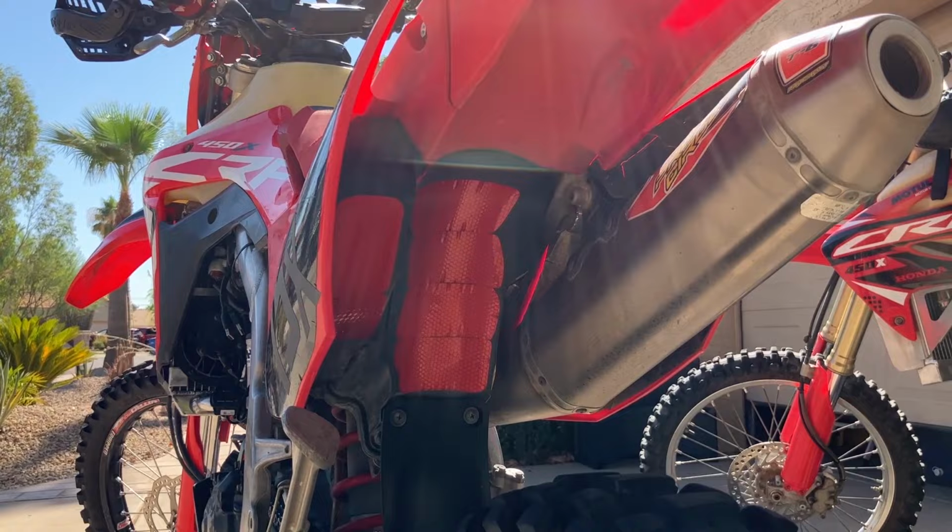The 2019 is a fresh build off a retired race bike. Other bike builds: on the left is a 2005 XR650R, and then on the right here is a 2019 450RX. And you'll see pretty much the same mods across all of these bikes.